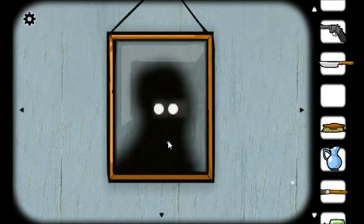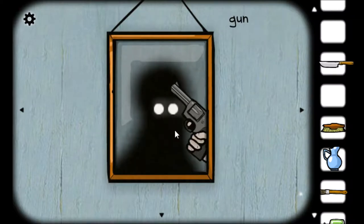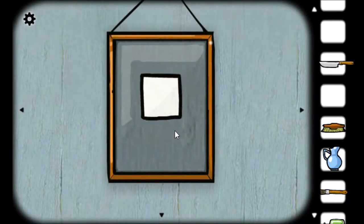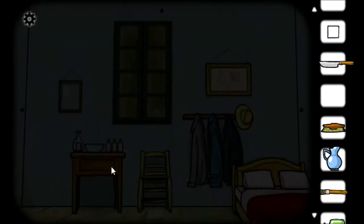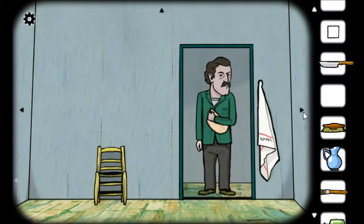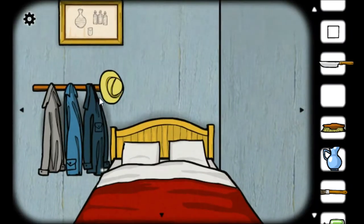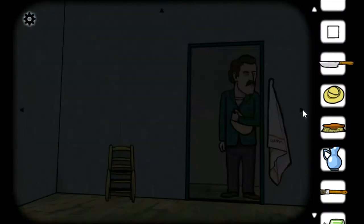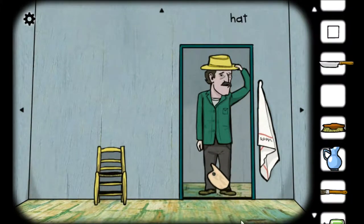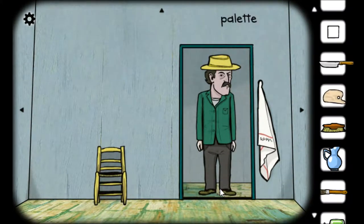Oh, what? Oh, that's... Can we shoot him? We can! We can shoot him. And I got a white cube. Awesome. So now... Oh man, that friend is still there. We need to paint stuff. We got a hat. Do you want a hat? He wants a hat. Oh, he gave us a palette. Thank you.